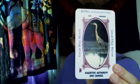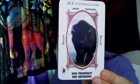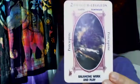And the king, the great blue heron: assertive authority and counsel. All right, we're on to the four-legged. As I mentioned, buffalo or bison here: new prosperity and abundance. I love having a porcupine involved, balancing work and play.